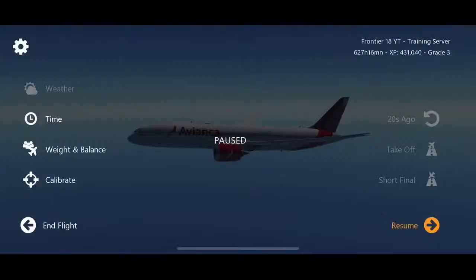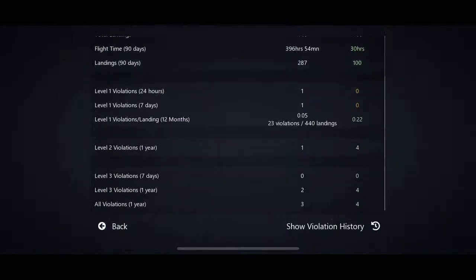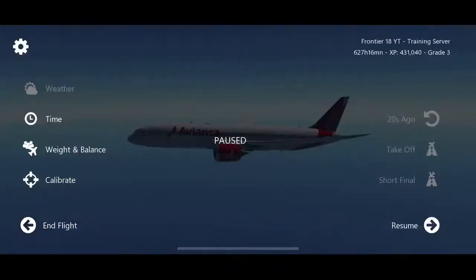Bobcat Weasel. I have currently 440 landings. Oh, I'm a grade 3 again. Oh, because of my violation yesterday. Shoot. Well, next Friday it'll go away. I'll be grade 4 again.